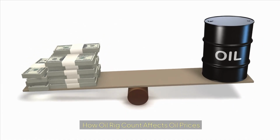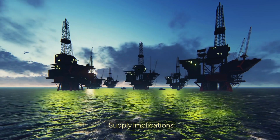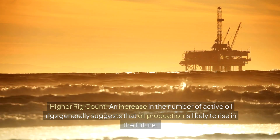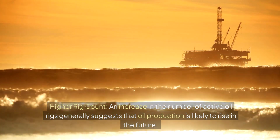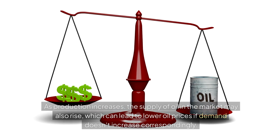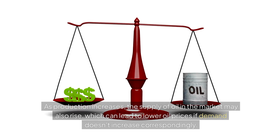How oil rig count affects oil prices. Supply implications: higher rig count. An increase in the number of active oil rigs generally suggests that oil production is likely to rise in the future. As production increases, the supply of oil in the market may also rise, which can lead to lower oil prices if demand doesn't increase correspondingly.